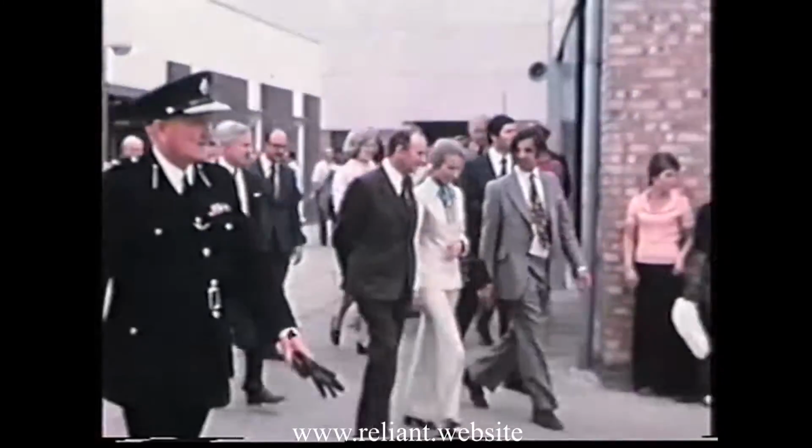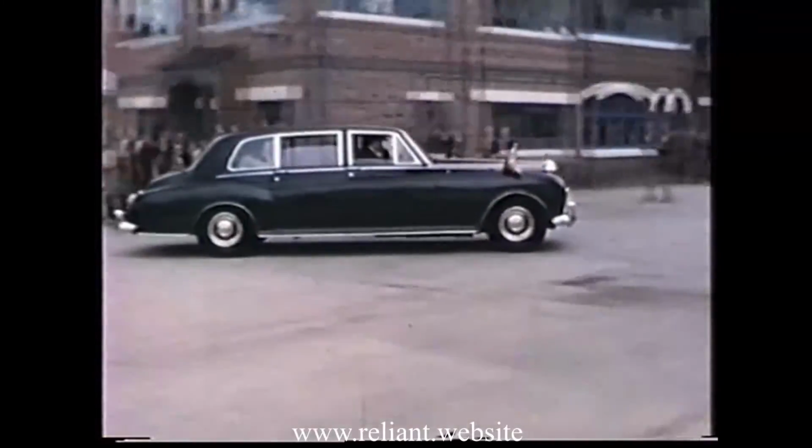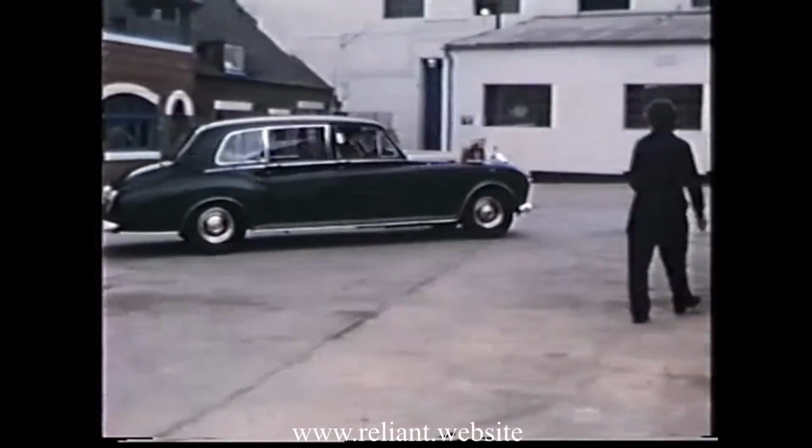A visit to all 3 Reliant factories in one day requires a tight schedule and a great deal of stamina on the part of the visitor. It was soon time to leave for Shenstone.